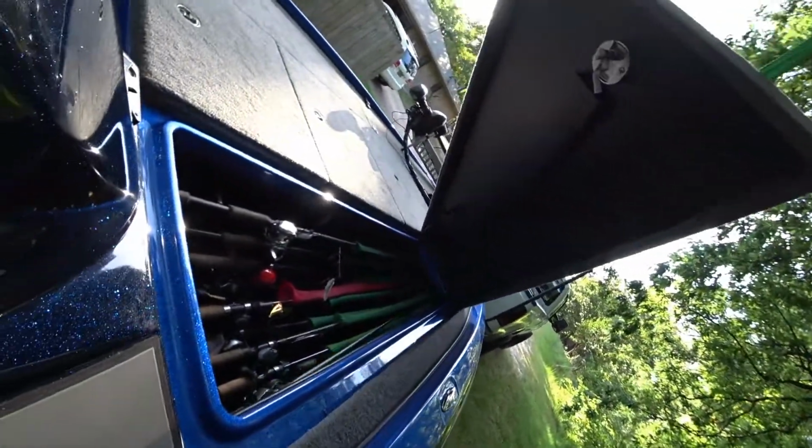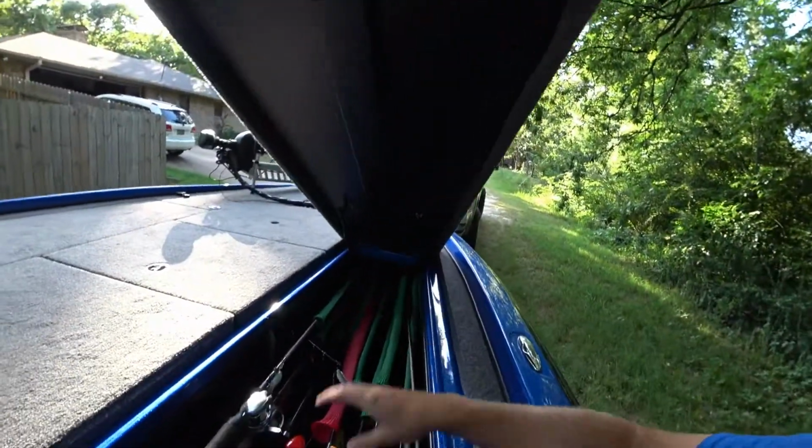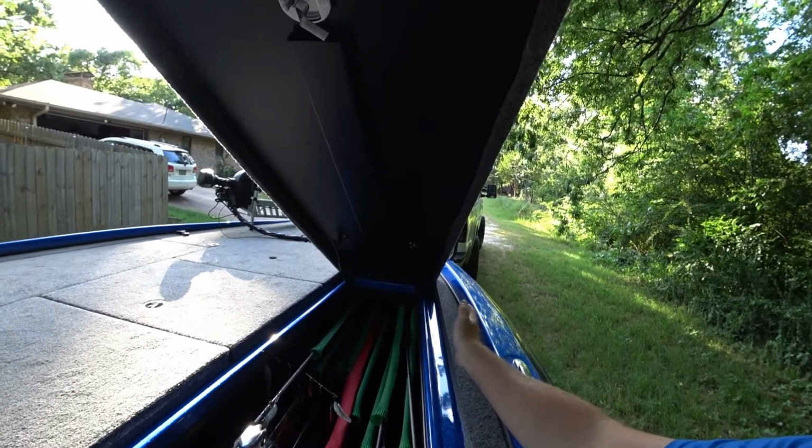But since we're talking about rod storage, the storage locker has got plenty of room. Now, if you have more rods than that, you can always take out the tubes and just lay them in here and load them out.